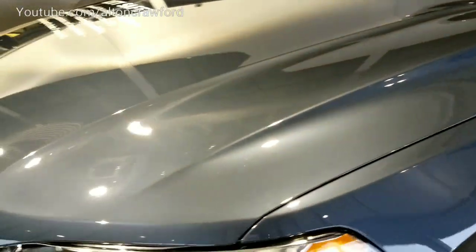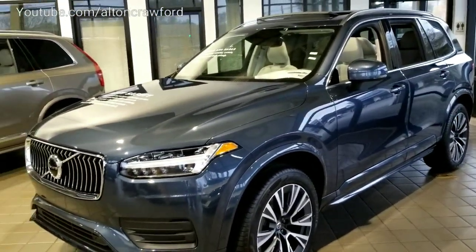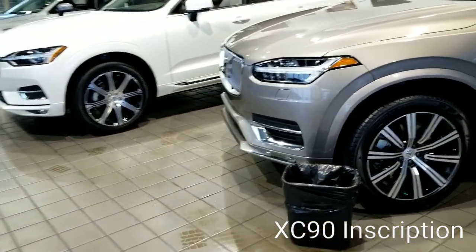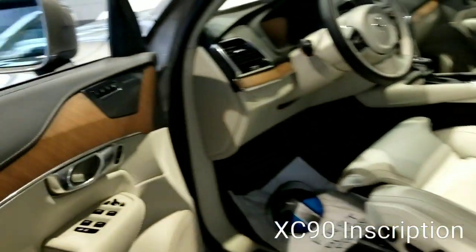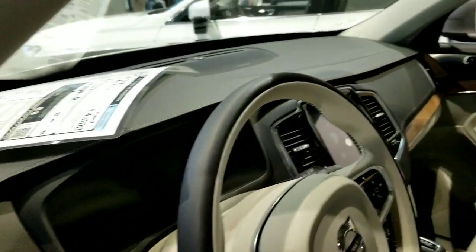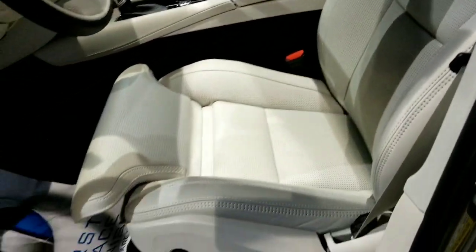Now, to walk over, this is what is deemed the Momentum, but if you wanted something a little bit more dressed, you can go from the Momentum to the Volvo Inscription, which adds cosmetics onto it. You can see the all chromed out grille, larger wheelbase, additional chrome along the front. And when you roll to the inside, now you pick up the unfinished wood, leather trimming along the dash, Nappa leather, perforated seats, cool seats, and you can see the additional seat movement you get here.